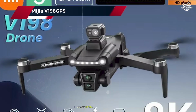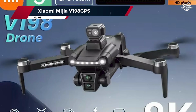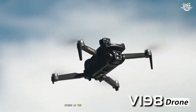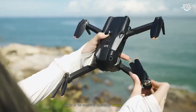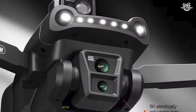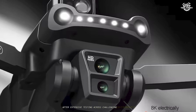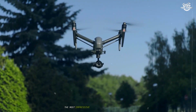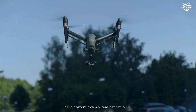1. Xiaomi Mijia V198GPS. The Xiaomi Mijia V198GPS stands as the undisputed flagship of Xiaomi's drone lineup, representing the pinnacle of their aerial technology. After extensive testing across challenging environments and shooting conditions, I can confidently declare this the most impressive consumer drone I've used in 2025.